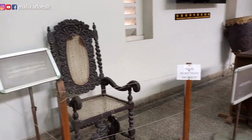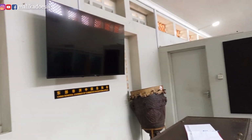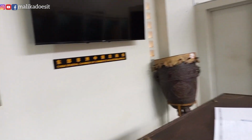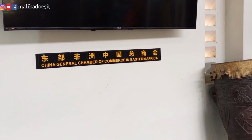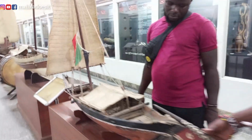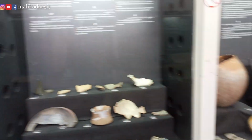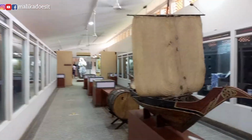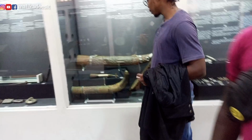So here you are able to find different artifacts from different communities. So this one is a 17th century chair made in India, used by fishermen and also local people to navigate, and also during the time the East Indians were coming to East Africa. This is one of the best museums in the country, by the way. Yeah, well maintained.